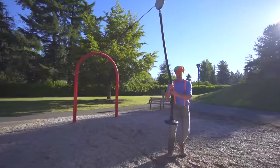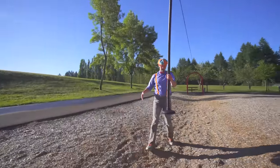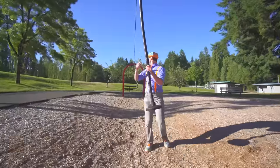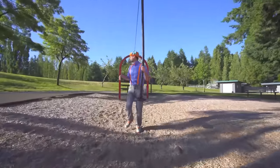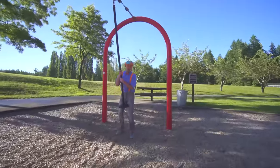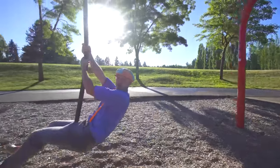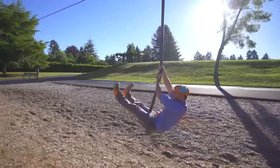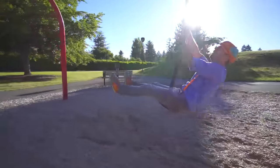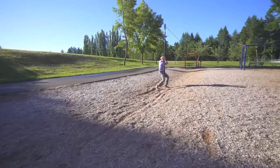Okay, this looks like it's called a zip line. See, this is black, and you sit on it, and there's really thick cable up top that then you can zip line down. Are you ready? Here we go. Get ready, go! Come on! Yeah! That was so fun!